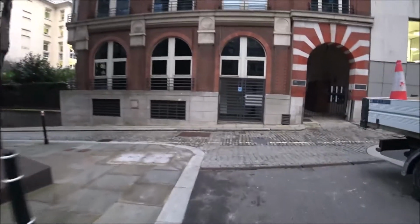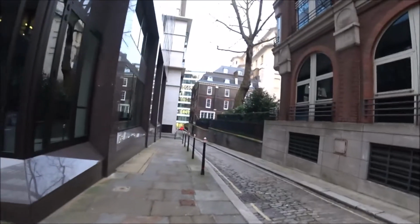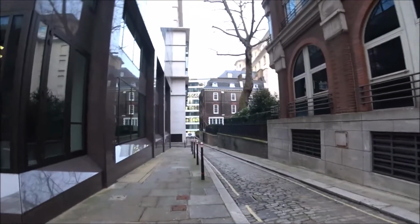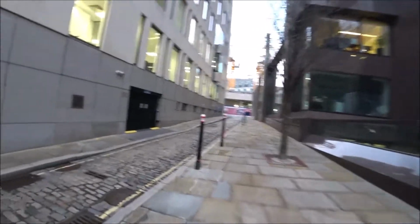Still got the old cobble streets. There's another little churchyard there. Yeah, I haven't got time for this. I'm gonna come back to this. I'll do the south side of Cannon Street another time. I've got to be getting to work.